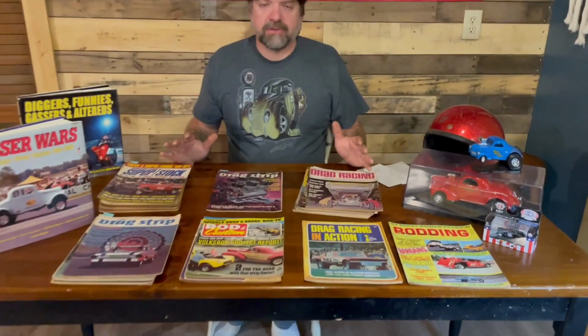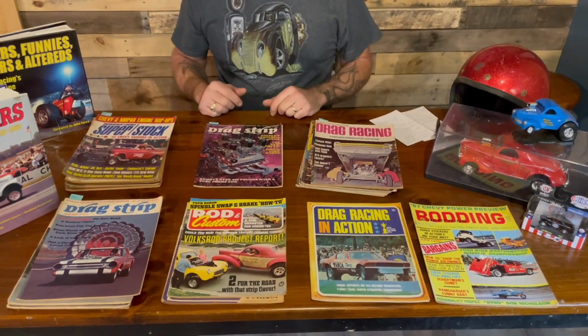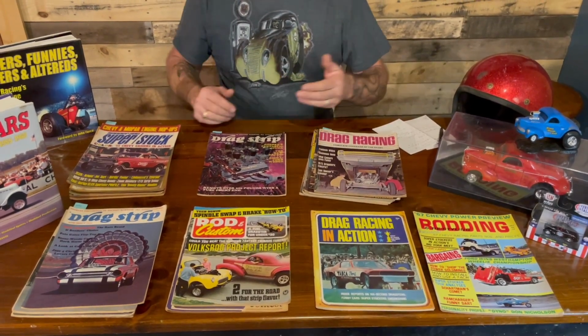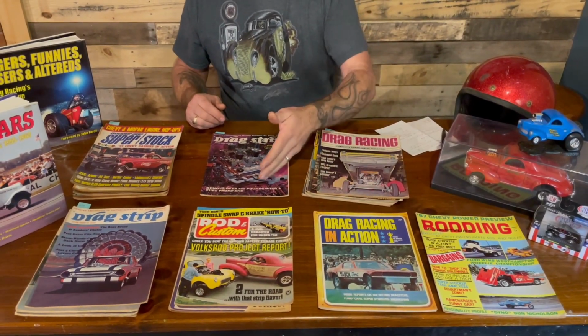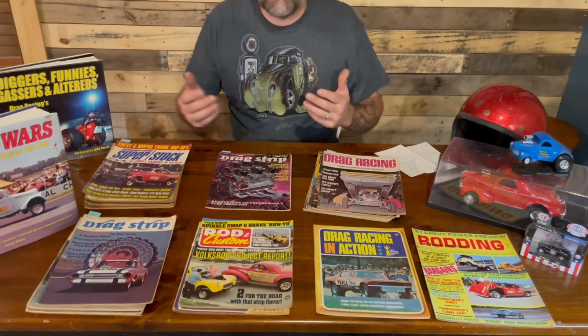Nothing hits on the brief history better than actually digging into the stuff that was there when it was done. So old magazines are a great resource if you're trying to build any kind of historic car. Here I have some stuff out here: Super Stock Magazine, Drag Strip, Drag Racing in Action, Rod and Custom. Of course, I got your usuals, the Car Crafts and Hot Rod magazines that were around in the day. Those are great pictorial and factual histories of looking at the cars. You can pick up a lot of information there.